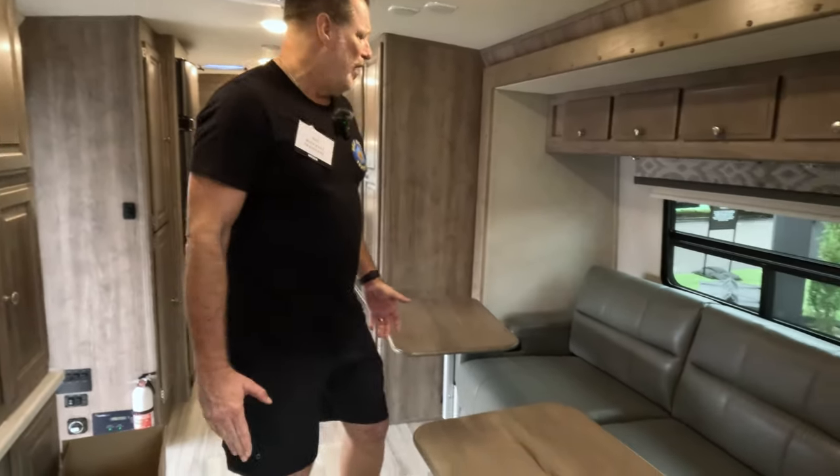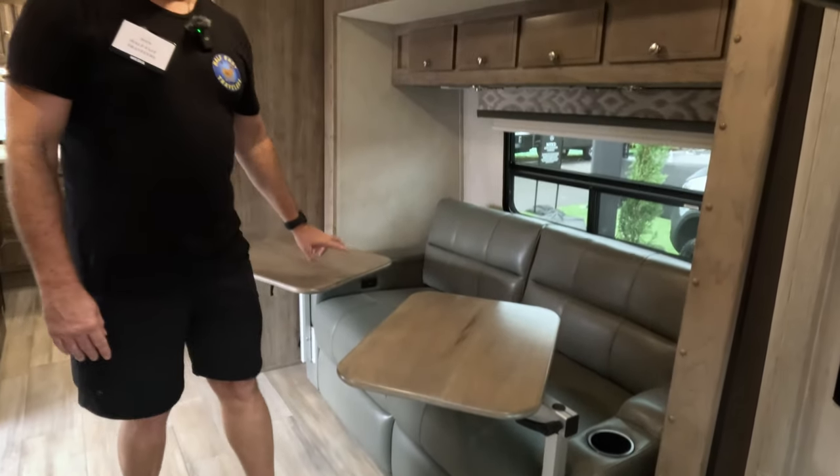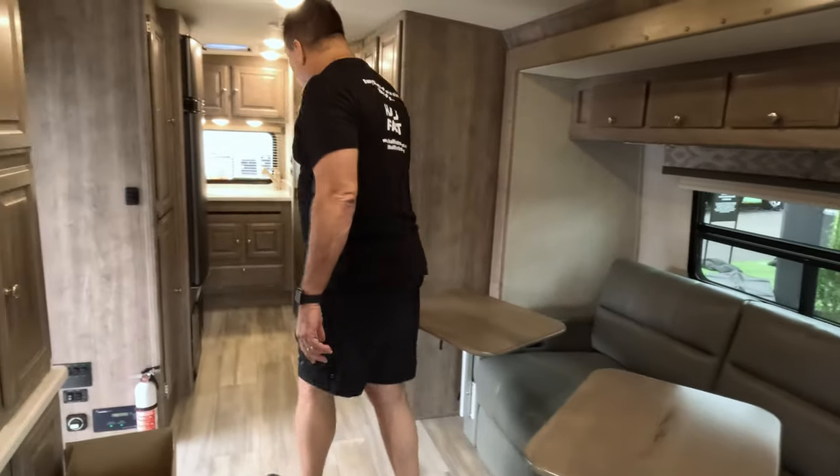One of the things we like about Phoenix, and we had never heard of Phoenix before the show, is it seems like they're very experimental with their floor plans. This is a little bit different. I mean, they do have the slide out with the couch, and I'm sure this is a pull-out sofa bed. But look back here. This is where the kitchen is.